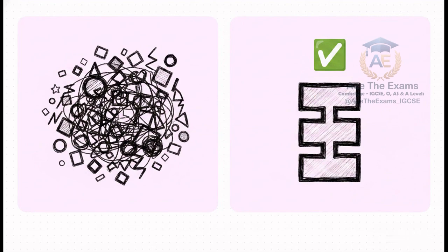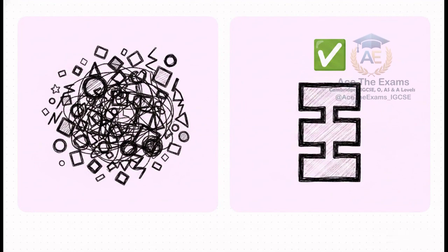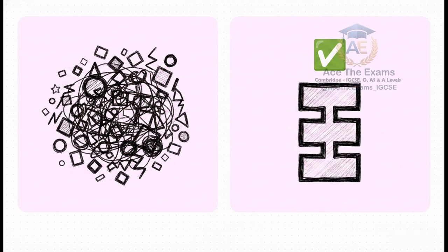Let's actually put this into practice and watch a live transformation. Over on the left, we've got a sea of red marks. That's Alex's rushed facts and Sam's total lack of context. Now look at the right side. We've applied the 5-step methodology and that PEEL framework. And just like that, the red marks transform into beautiful green check marks.